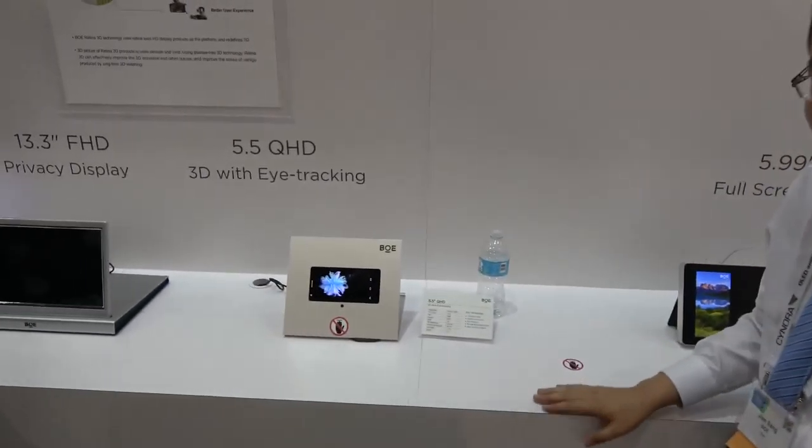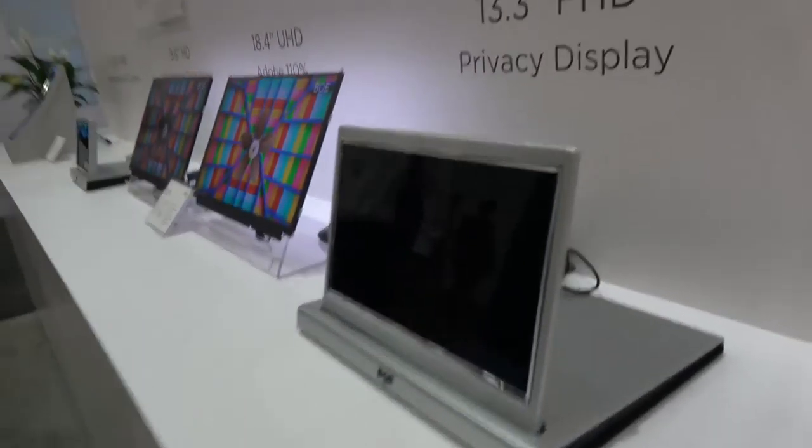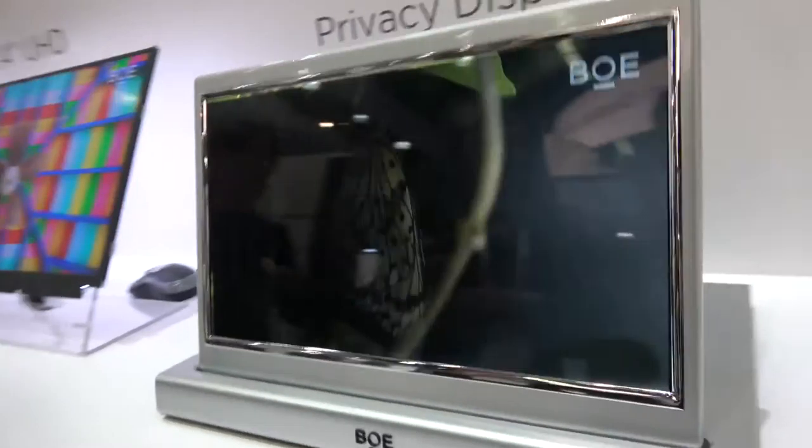That's cool. And here is another privacy display. So from the side, you cannot see anything. But from here, you can see.